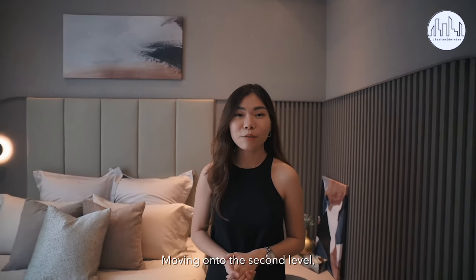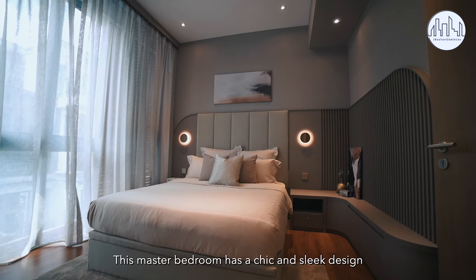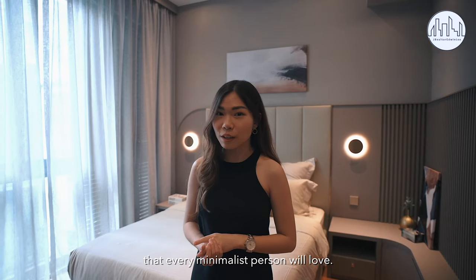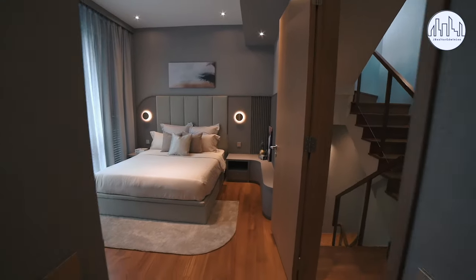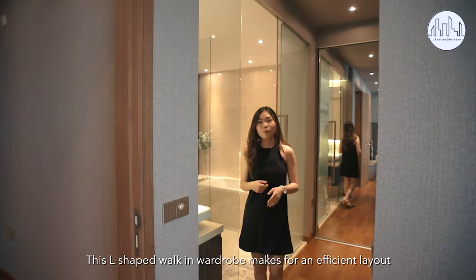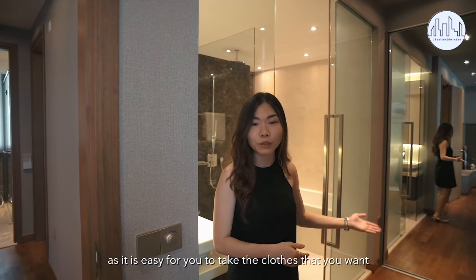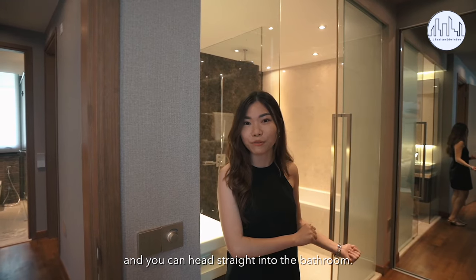Moving on to the second level, we are here in the master bedroom. This master bedroom has a chic and sleek design that every minimalist person will love. This L-shaped walk-in wardrobe makes for an efficient layout as it is easy for you to take the clothes you want and head straight into the bathroom.